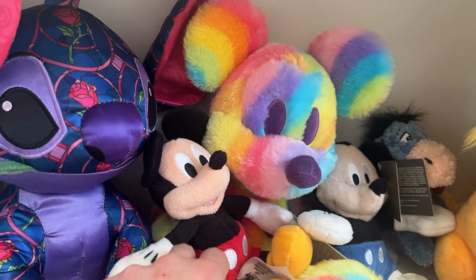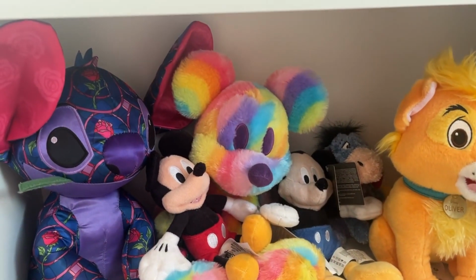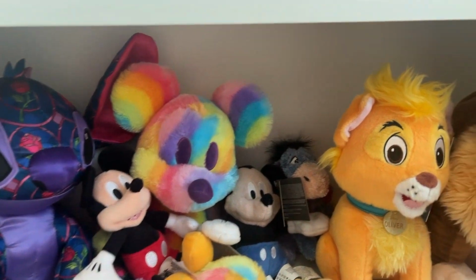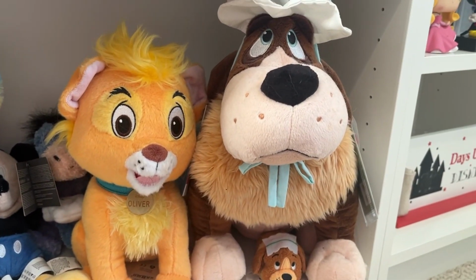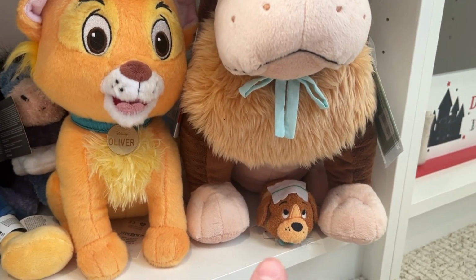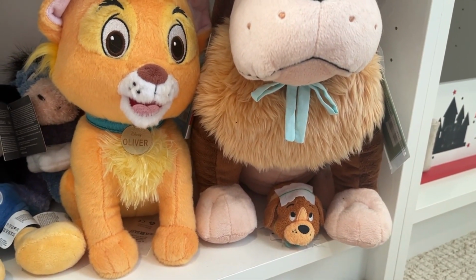This is a very pastel rainbow Mickey, love him. I've got two little tiny Mickeys here. I've got a little Eeyore in the back. I've got an Oliver, and then the Nano Plush, which is one of my favourites, along with the really cute Tsum Tsum sat down there between her legs as well.